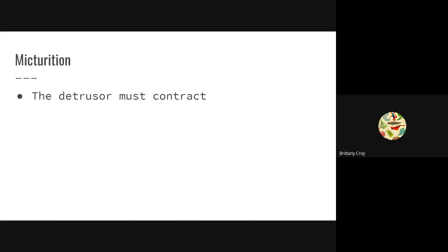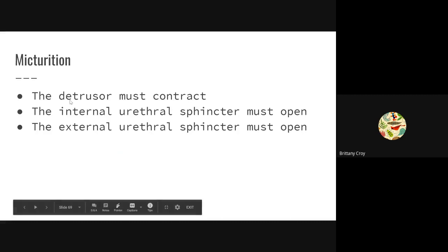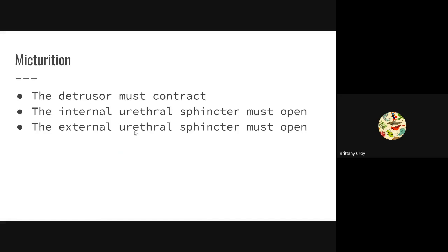Micturition. This is the act of urinating. So we're going to talk about what has to happen to be able to urinate. First, the detrusor must contract. That's the muscle in the bladder. And then the internal urethral sphincter must open, and the external urethral sphincter must open. If all of these things don't happen, you won't be able to go to the bathroom. So we need to appreciate our nervous system for being able to slowly contract a muscle and make sure the sphincter is open, and then the person chooses to open up their other sphincter.